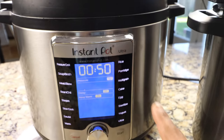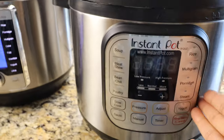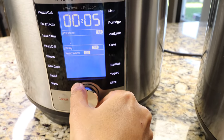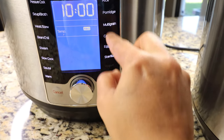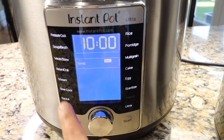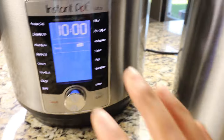Here's another model, the Instant Pot Ultra model. I'm going to show you guys what's different in this model when compared to the Instant Pot Duo model. As you can see, it has a nice control panel and there is a knob. We can rotate the knob to select the settings. It also has most of the settings of the Instant Pot Duo model, and additional settings like cake, sterilize, and ultra.